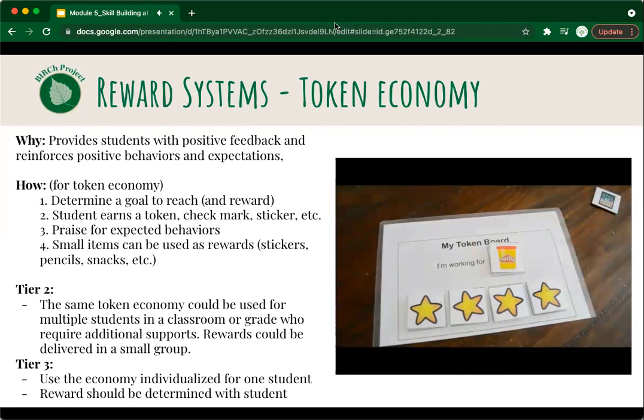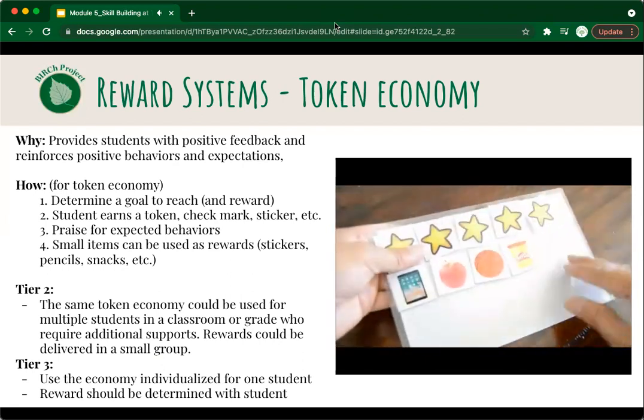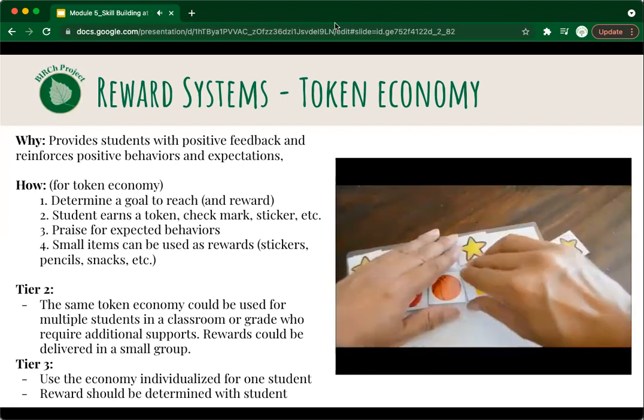I put 4 token boxes here, but the number of the boxes should be determined by the capability of the child. If the child has no idea what tokens are, you should probably start with just a few boxes. As the child understands the concept and starts working for the tokens, you can gradually increase them. I also put Velcro on the back of the board, so I don't have to look for the tokens or the reinforcer cards.